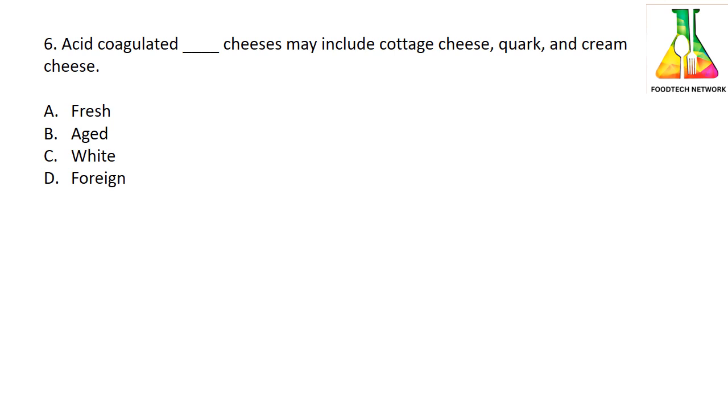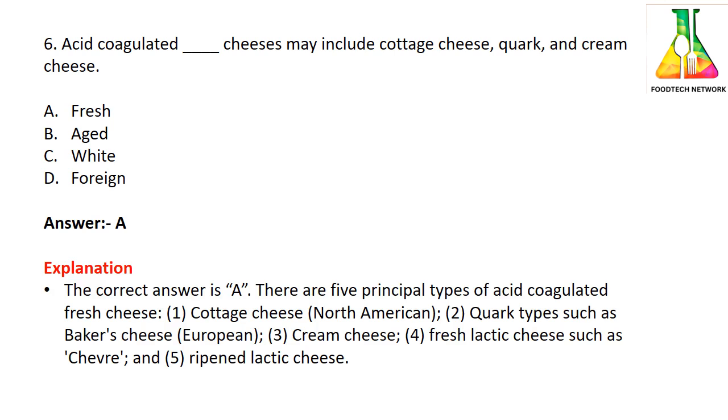Question six: acid coagulated dash cheeses may include cottage cheese, quark, and cream cheese. Option A fresh, option B aged, option C white, and option D foreign. There, option A, that is fresh. Acid coagulated fresh cheese may include cottage cheese, quark, and cream cheese.